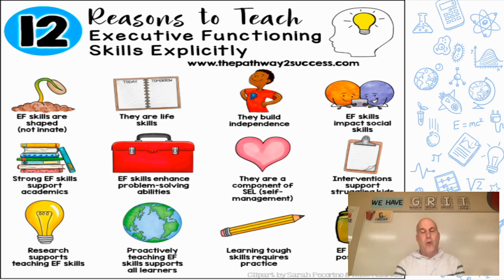But some of the ones I'm going to point out are that executive functioning skills impact social skills. So students' ability to collaborate with others or to work within a class setting. These social skills that we want all students to possess really stem from these executive functioning skills. So if you have these, then you'll be able to succeed socially.